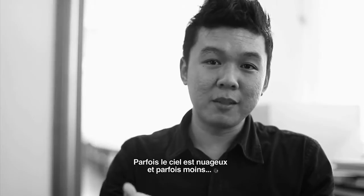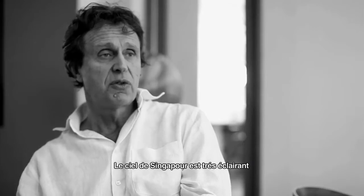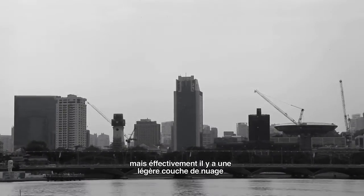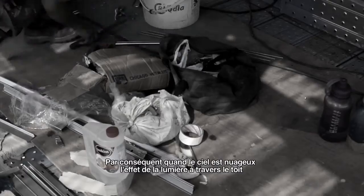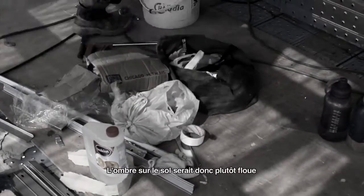Sometimes it's cloudy, sometimes it's not. The sky of Singapore is very, very bright. But of course, because of this layer of thick cloud sometimes, we have this feeling of a light which is a bit flat. So when it's cloudy, I would assume that the effect of the spaces below it will be more diffuse. So the shadow on the floor is very blurred.